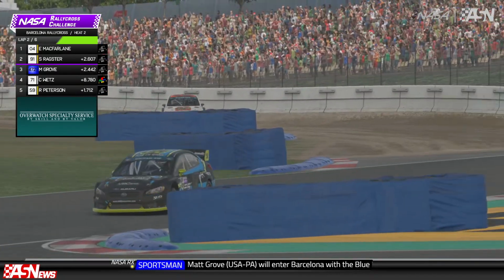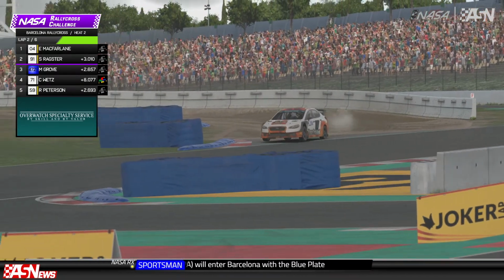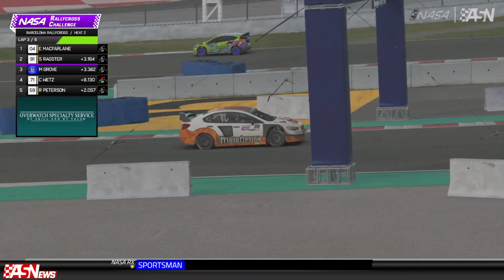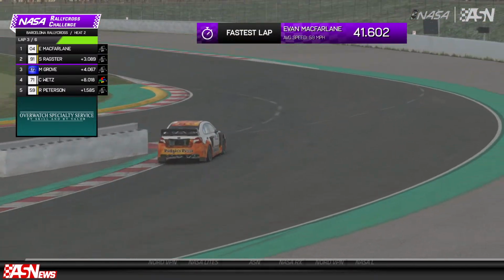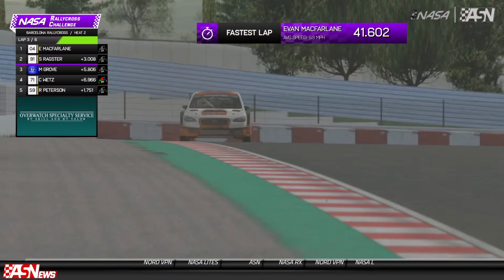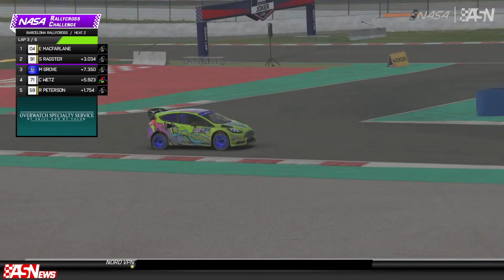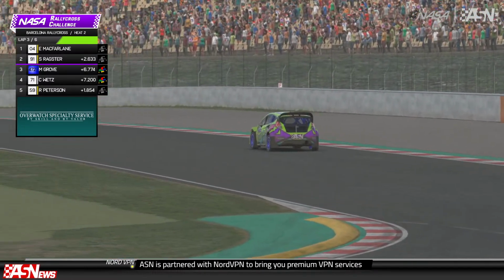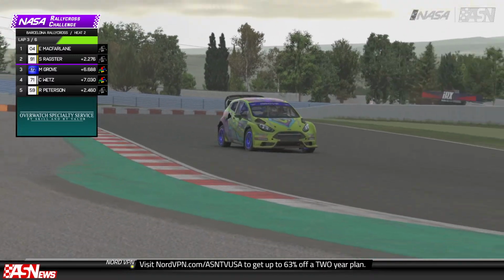McFarland leads at the end of the second lap. No joker for him. Ragster does not joker. Grove, the blue plate holder, sportsman points leader, does joker in the 472. Something to note, as McFarland goes fastest, 41.6, McFarland has not won a race. Ragster has not won a race. Grove won sportsman in Knockhill.